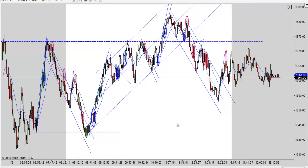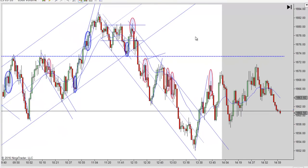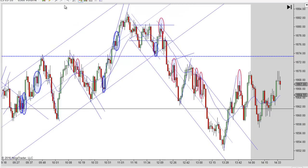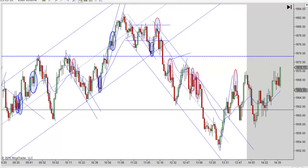Sometimes you got to sit there and watch. And I mean, it's hard to sit there. Here's a good example. Once it broke higher here and just started going sideways, you were able to take a trade here. That was at 11 o'clock my time, and you wouldn't have got another trade until 12 o'clock. And you'd be surprised how hard it is for some people to sit there for an hour and not take a trade. But that's what you got to do.